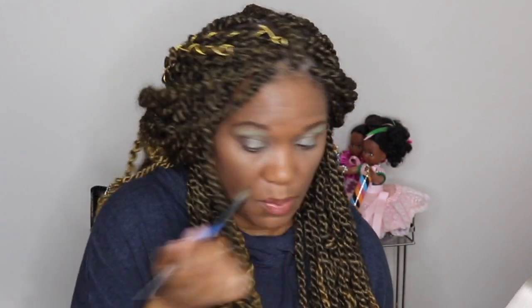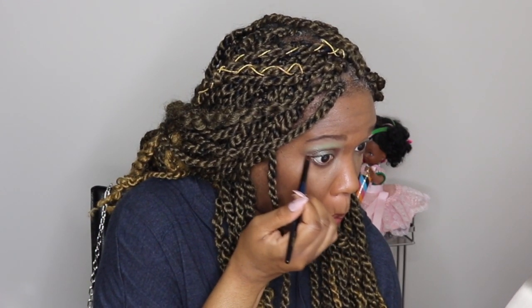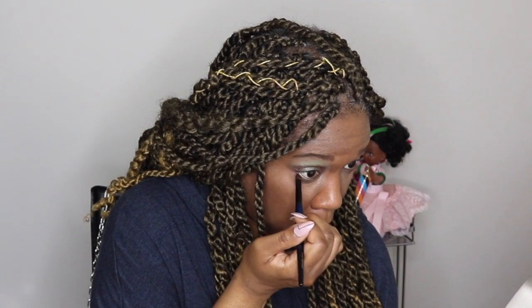And the dual chrome in this is just so gorgeous. I think I'm going to run that same color, Scarab, along the waterline as well. It's just so pretty. Oh my goodness, I am in love with this eyeshadow.